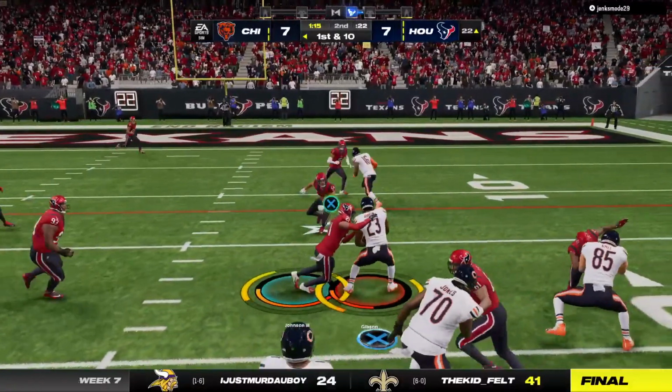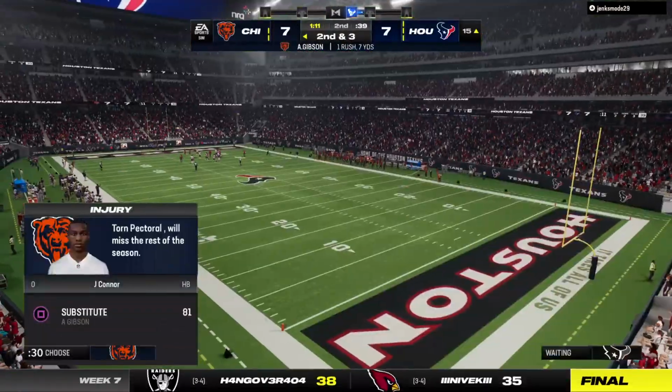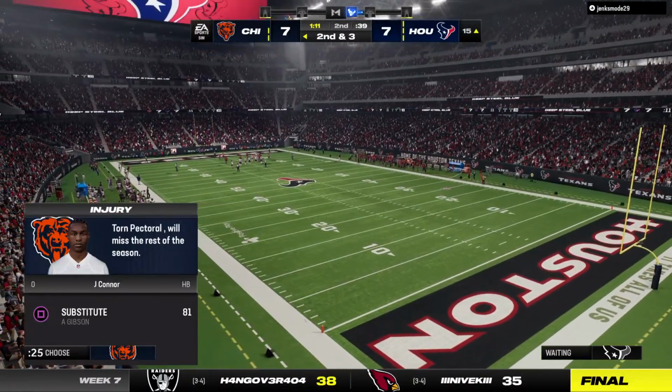On 1st and 10, it's Gibson. And he'll keep it moving down to the 15-yard line. A solid run on 1st down. Gain of 7 leaves him with a 2nd and 3.